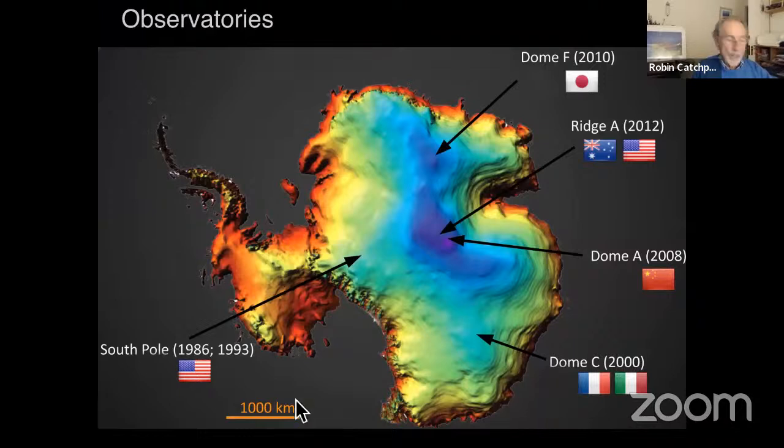Now, the most promising places for observations are these high points, these domes. These are the highest points in Antarctica, and these are places where the wind speeds are very low. The air is settling and then pouring off the edge of Antarctica, giving very high wind speeds around the perimeter. And these are the sites of observatories.